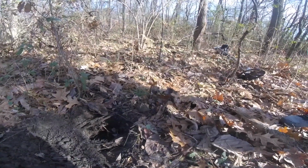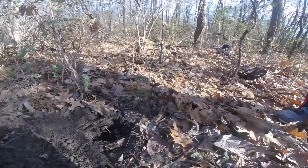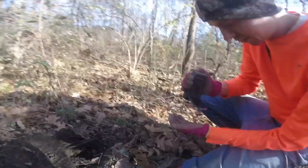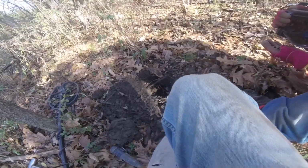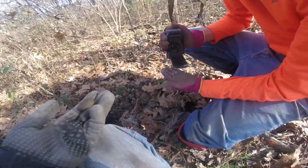Alright, so we are back here bushwhacking again. I came back here to find BirdDogg, and he's got some finds to report too. So let me go ahead and show yours first, and then we'll pop that. He found this old token back here. It says no cash value, but it looks like an early one. Probably early 1900s on that, if I had to guess, but who knows.